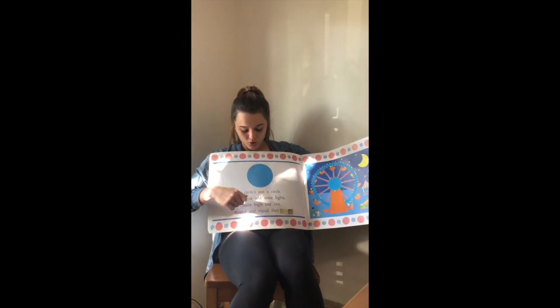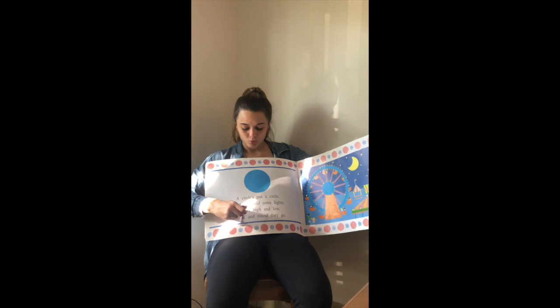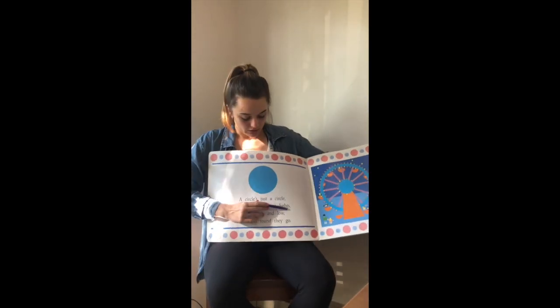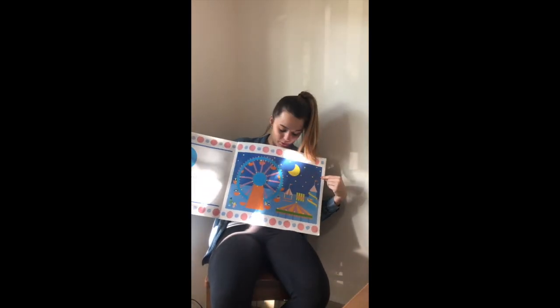Chairs high and low, round and round they go. Good guess. So let's read this one more time, and I want you guys to read this with me. Look at where I'm pointing. Chairs high and low, round and round they go. Great job. So what are my rhyming words in this? Low and go, because they have that long O sound at the end. Low, go. Say it with me. Low, go. Good job.